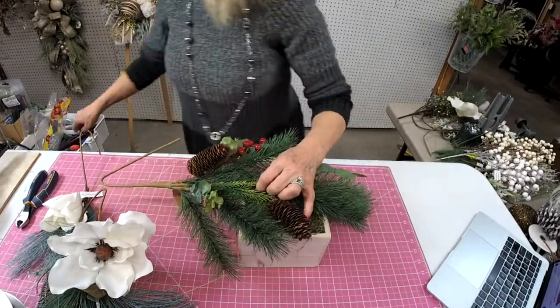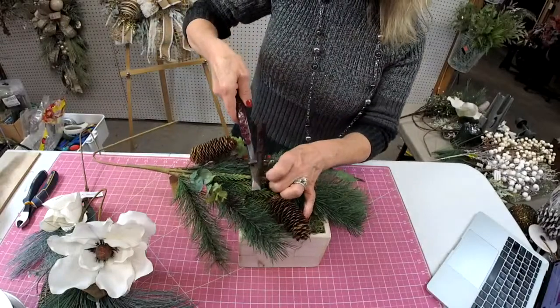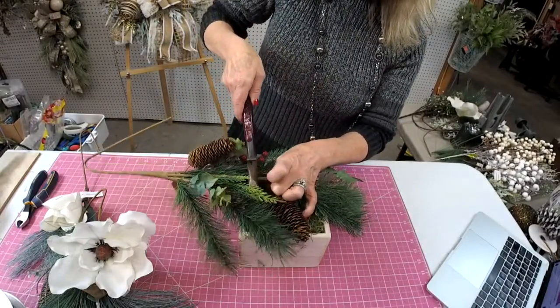I'm going to cut some of this off. And then we'll get rid of those red berries too.